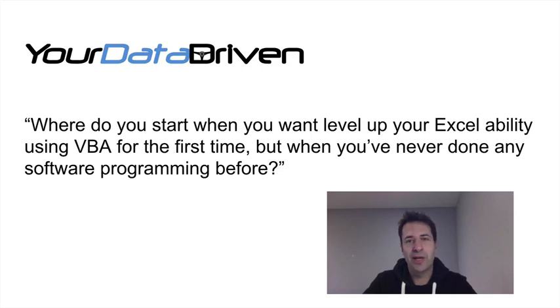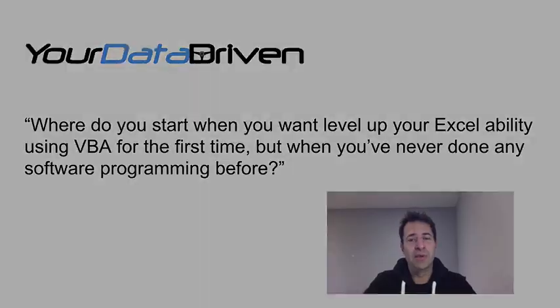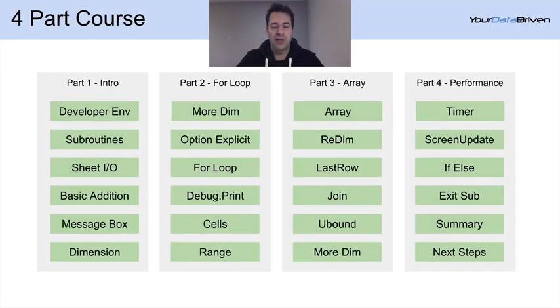It's just the bare bones, battle-tested features and functions, the bigger concepts of how it all works, how it all comes together, presented to you so that you can take that as your foundation, your rock, and build from that. We've got an introduction to the environment, subroutines, and this concept of moving data between the sheet and this VBA environment.